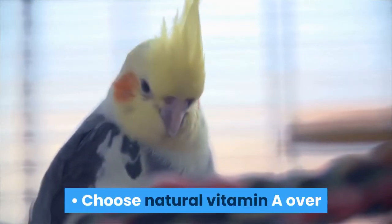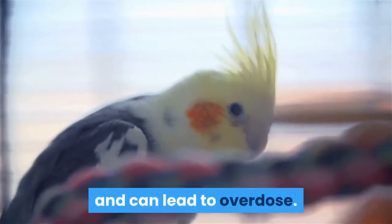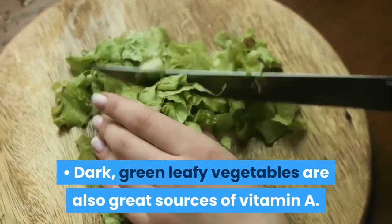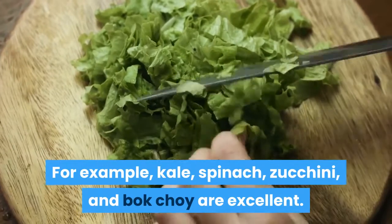Choose natural vitamin A over supplements. The latter is often not absorbable and can lead to overdose. Dark, green leafy vegetables are also great sources of vitamin A. For example, kale, spinach, zucchini, and bok choy are excellent.